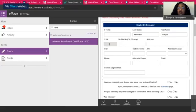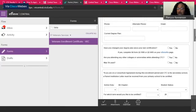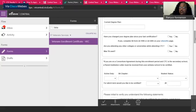For this number, of course, the Social Security number, this will be your own Social Security number. And of course, you will just fill out the other fields accordingly. And you scroll down and you just answer the other questions as they apply.